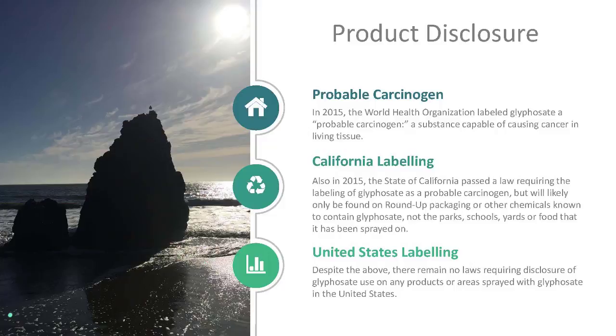In the same year, California passed a law to require the labeling of glyphosate as a probable carcinogen, but that's likely only going to be found on Roundup packaging or other chemicals known to contain glyphosate, not on the parks, schools, yards, or food that it's been sprayed on. And by the way, Monsanto has been suing California ever since they passed that law.